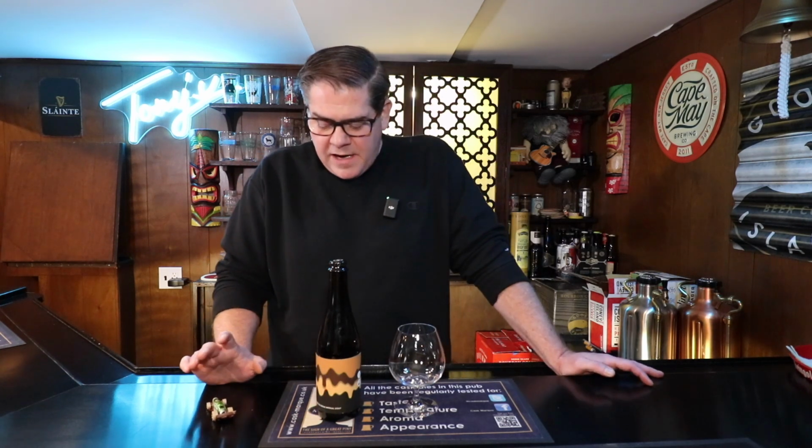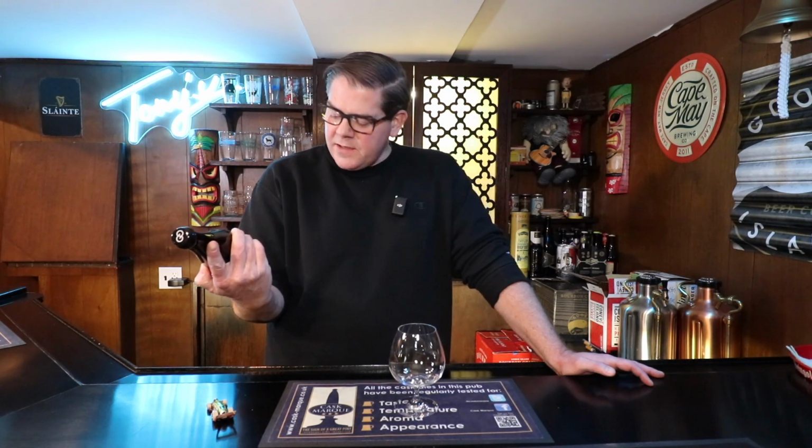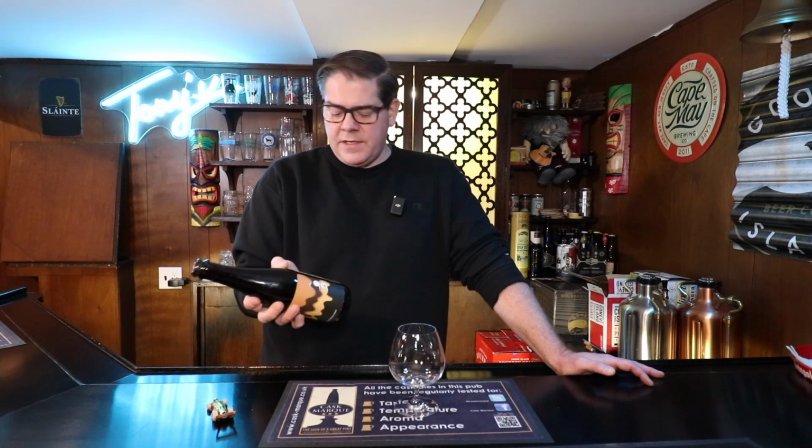That's a mouthful. And this is brewed by the Other Half Brewing Company, and that's in Brooklyn, New York. You know, I have mixed feelings about this type of beer. I'm never an enormous fan of peanut butter in beer. I do like maple in beer quite a bit. So it should be an interesting beer to look at.